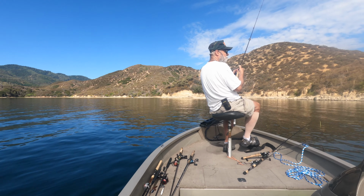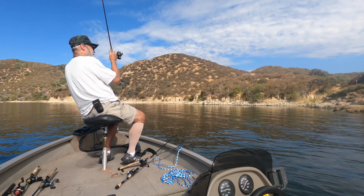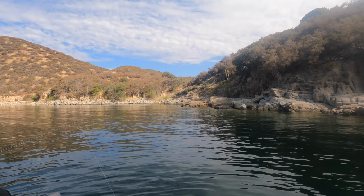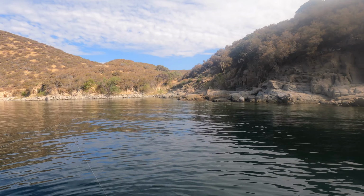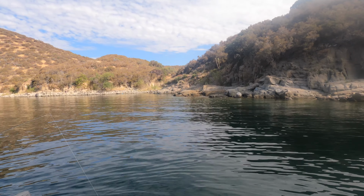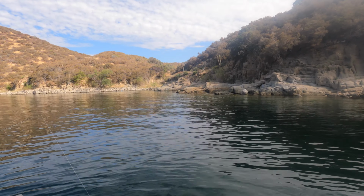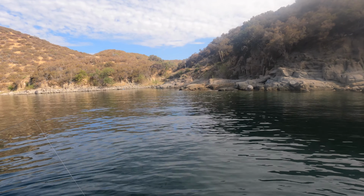Unique pole cam. See if Mr. James Brown catches fish while we got him on. He's due. And if he does, we'll stick this thing in the water and see if we can get a picture of the fish.